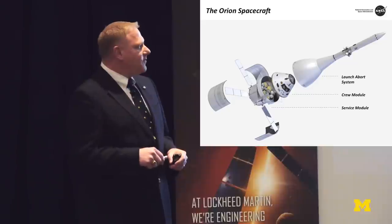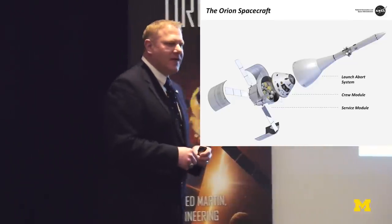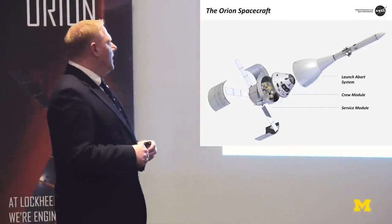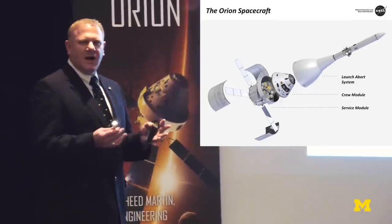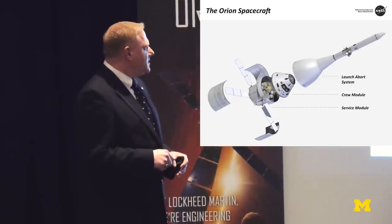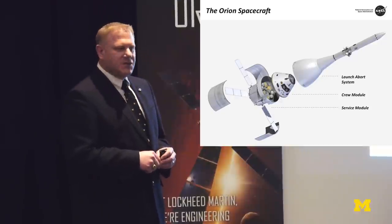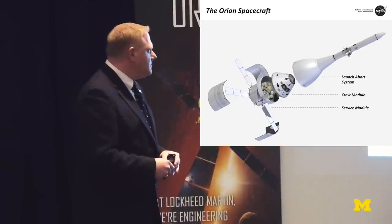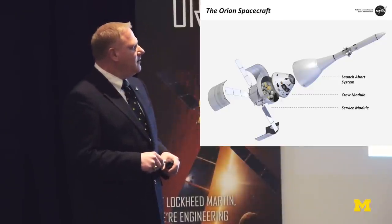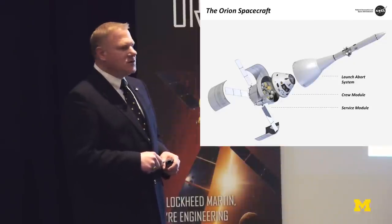It is comprised of three solid motors. The first one being the abort motor, produces 500,000 pounds of thrust to carry that crew module away. So that puts the crew module at around 21,000 pounds, roughly. So that motor is designed to pull that away from a chasing, exploding launch vehicle. It then has new technology. All three motors of this launch abort system are solid rocket motors.